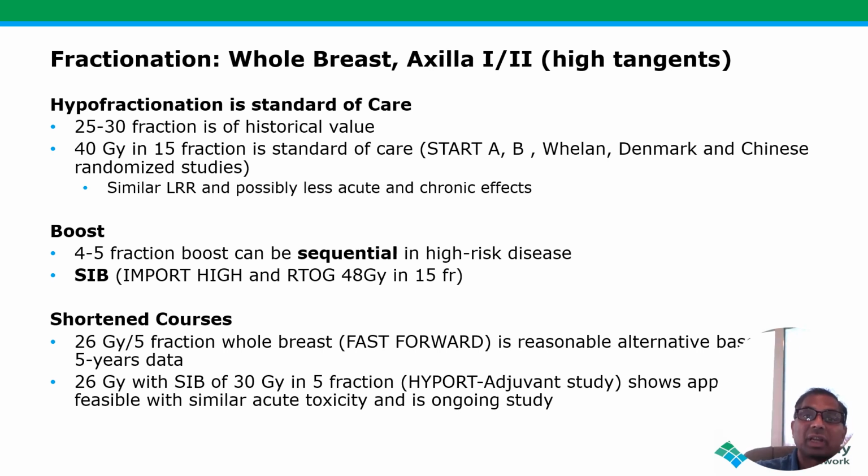What about fractionation when you do regional node? Hypofractionation is a standard of care. 40 Gray in 15 fractions is standard of care for us when we do whole breast, based on START A, B, Whelan, Denmark, and the Chinese randomized trial. Similar local regional relapse, possibly less acute and chronic effect.